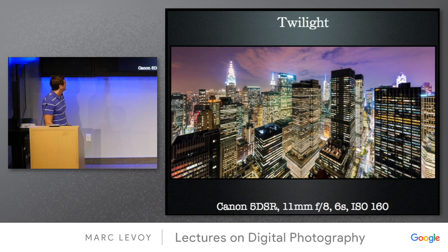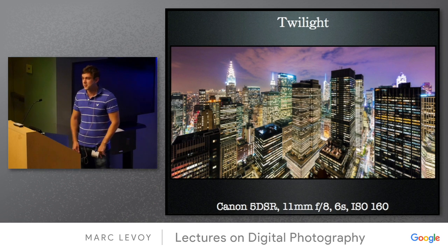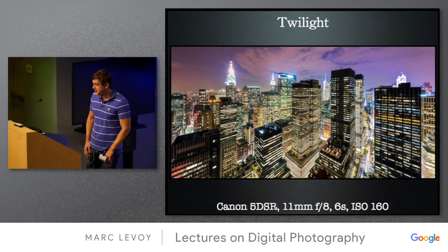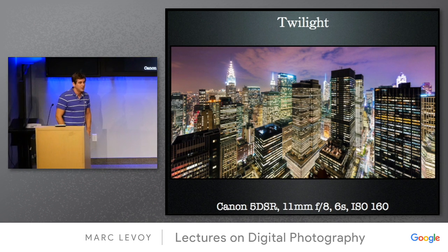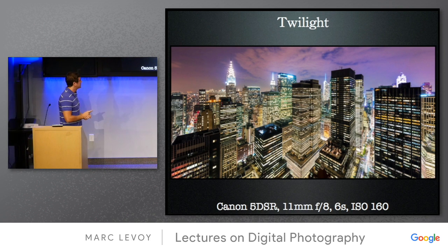This is New York. I had to sneak up to the roof of some building after an investor meeting. Again, I did not have a tripod on me because I was not there for the purpose of doing night photography. I just happened to have my camera on me, but I didn't know I was going to have this opportunity.